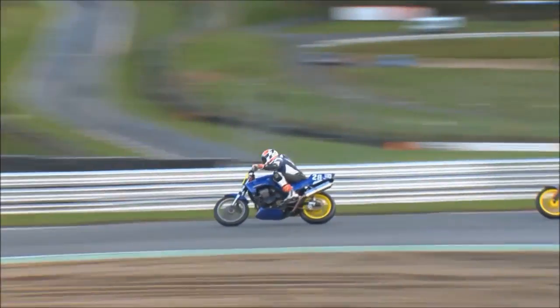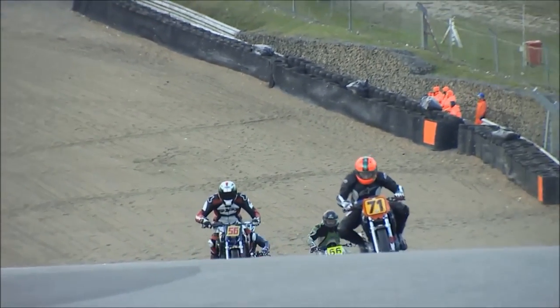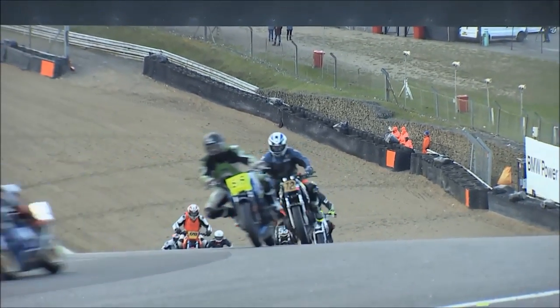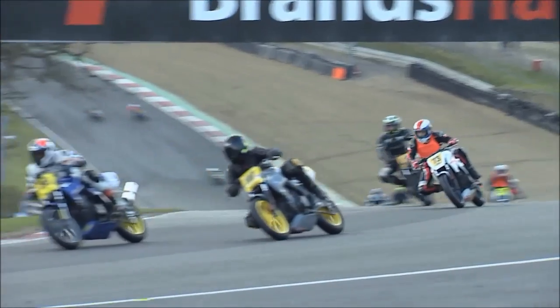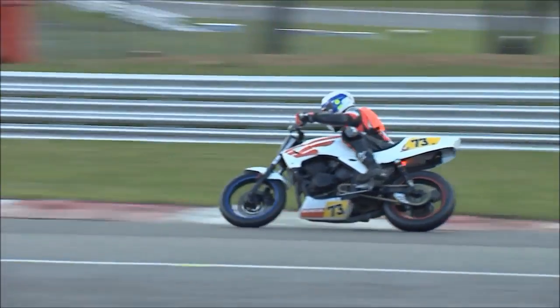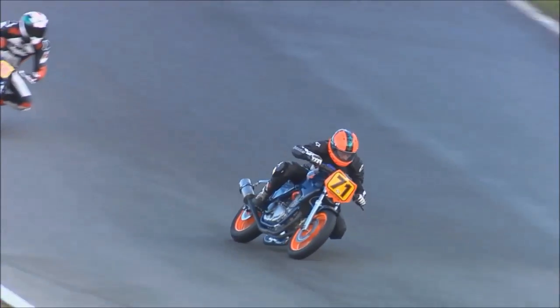Well, here we are then at Brands Hatch, and it's been round 1 for Thundersport GB for quite a number of years, I think it's fair to say. 10th year of racing for Thundersport. Well, it's the furthest south, isn't it? So presumably it should be the warmest place. Well, it doesn't look like that at the moment, does it?